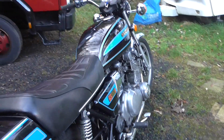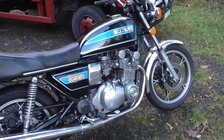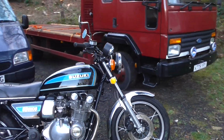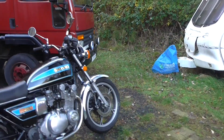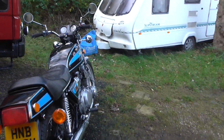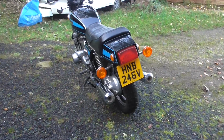So that's my Suzuki GS850G, first registered in 1979. It's now MOT and tax exempt, and it's actually taxed until November next year, but obviously the tax doesn't come with it, and the tax is free anyway. And I think I'm still insured till about February next year.